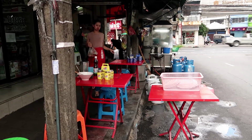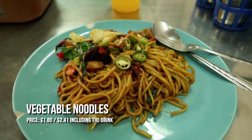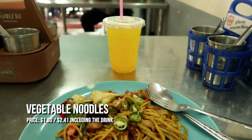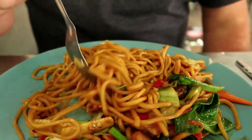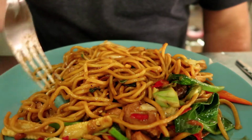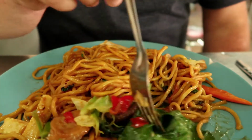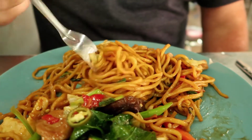It's now time for breakfast, Thai style. So this is my breakfast. It is vegetable noodles and I've also got an orange drink as well. So as you can see, we've got noodles, we've got corn in here, we've got some tofu, all sorts of stuff. Got a bit of cabbage, carrots. Looking forward to digging into this.